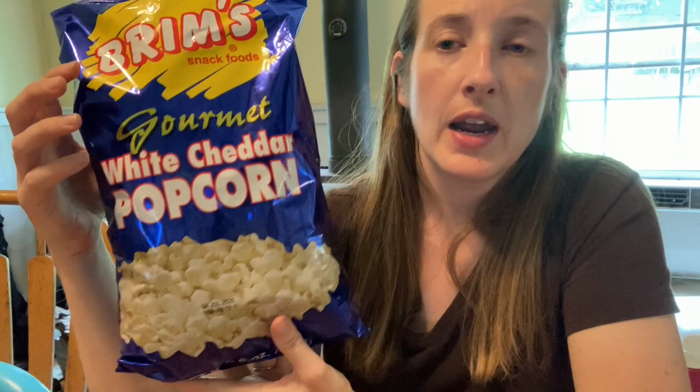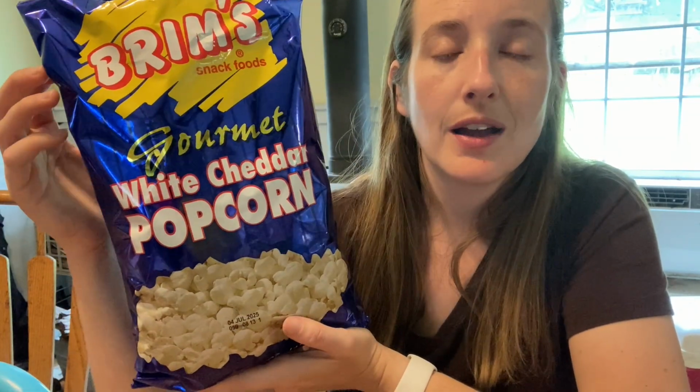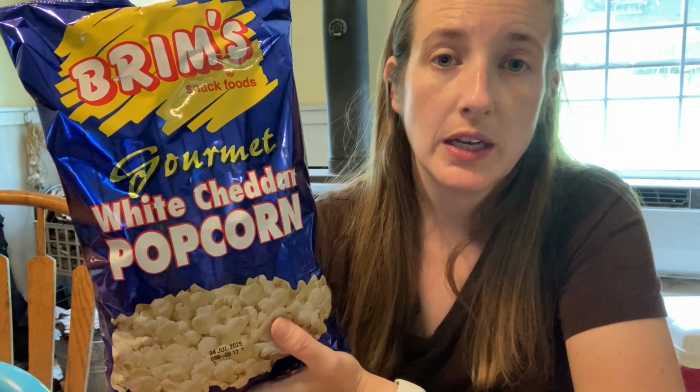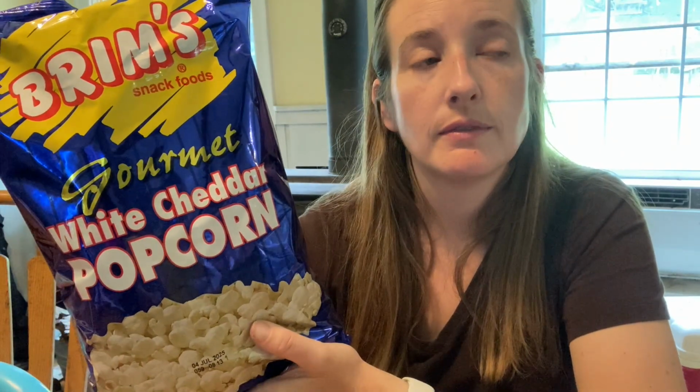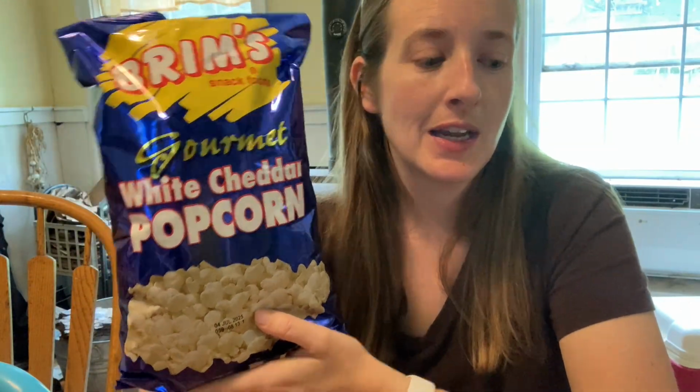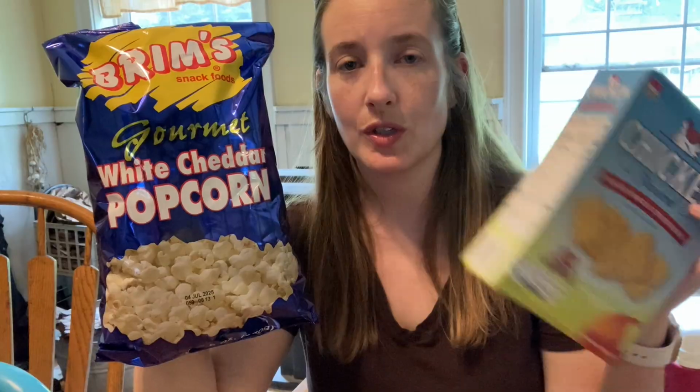This we have not tried yet, so this is a new one. The kids love Smart Food, but it's really expensive. A family size bag is $7, and they will eat that the day we bring it home. So we're just going to try this to see if it's similar in taste, if it's like this, where it's so similar to the original that they don't really care. Maybe they won't like it as much, but for $1.25, we're going to give it a try.